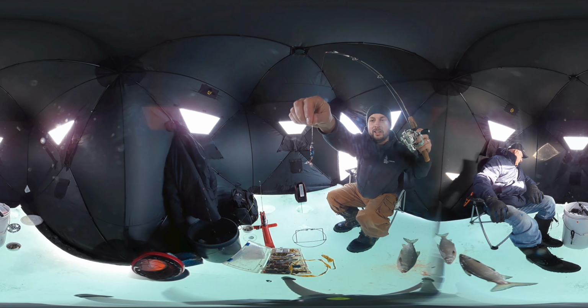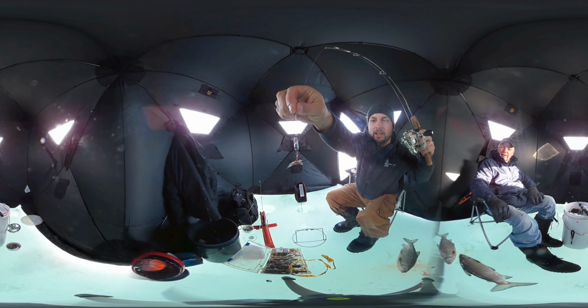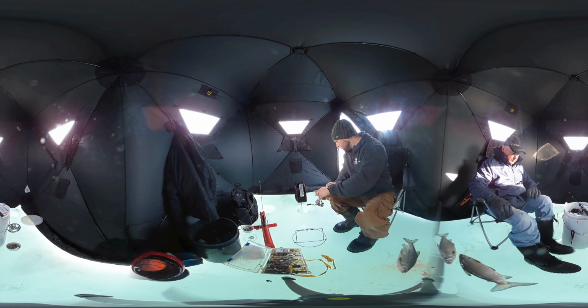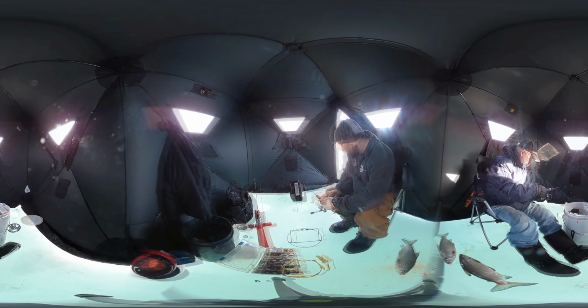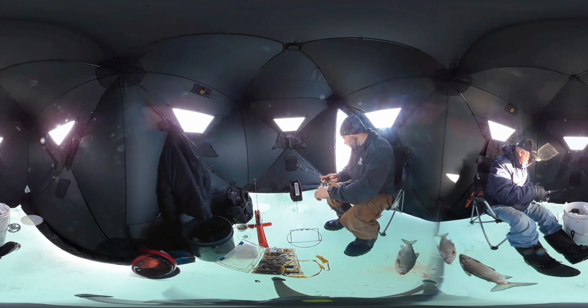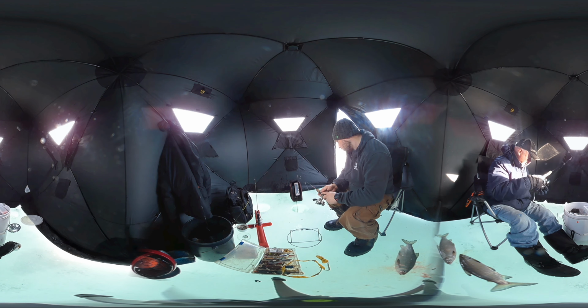So here's where we're using little forage minnows with a little piece of a minnow on the back end of it. And they seem to like that. They seem to come in for it, although I don't think they've quite woken up yet. They seem a little picky. Out. Missed them. Damn.